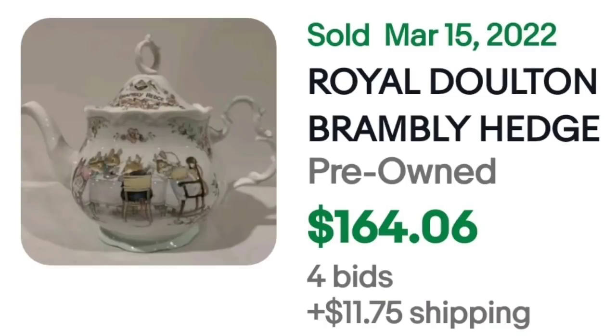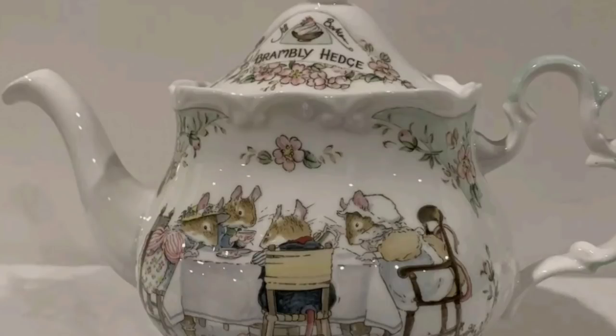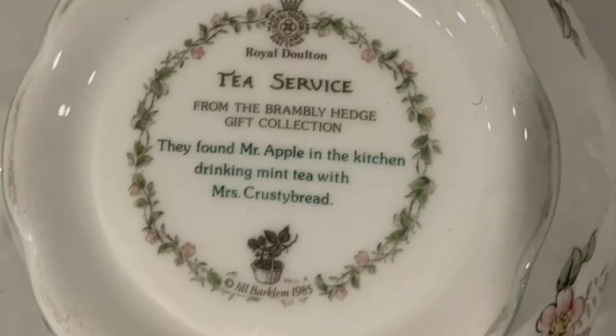Next is a really cute Royal Doulton. This is Royal Doulton Bramley Hedge. This one was an auction. It had 4 bids, went to $164.06. You can see up close, this is super cute with the mice eating at the table. It does say Bramley Hedge on the lid, and you can see it is clearly marked on the bottom.